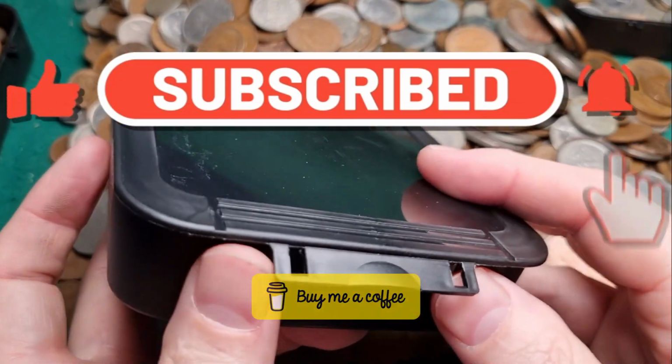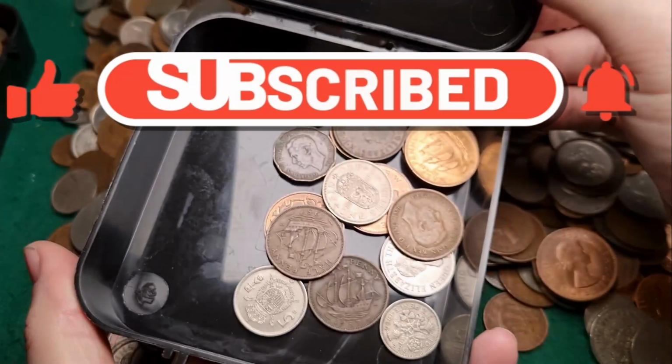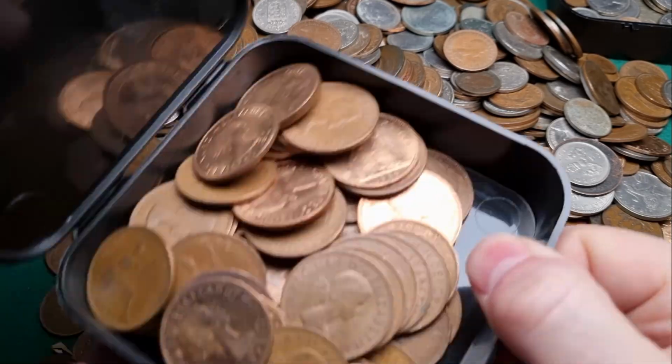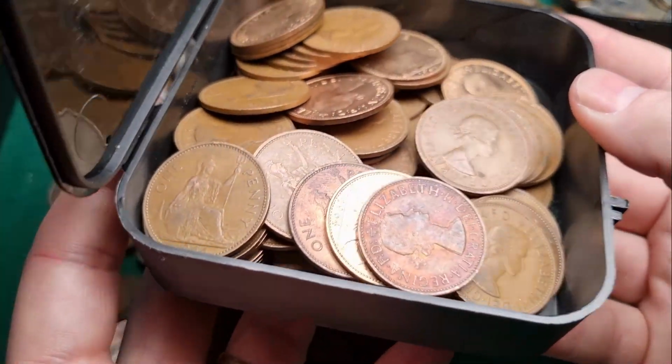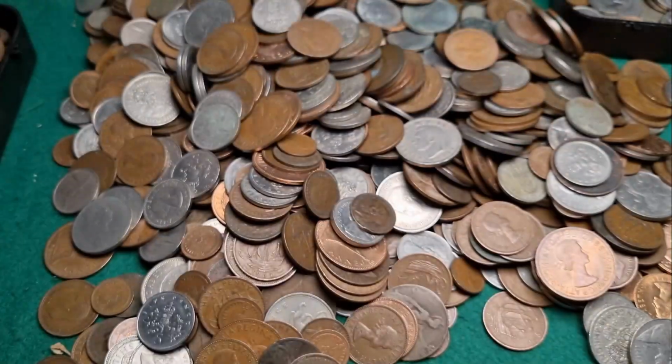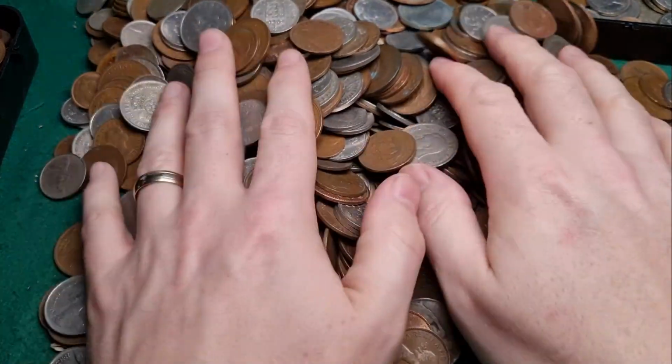I've put all the coins I found so far in these little black tubs, which I picked up a few months ago at the auction. So for instance, this is all the Queen Elizabeth coins we found, this is all the Cupro nickel, and so on and so forth. But enough of that.